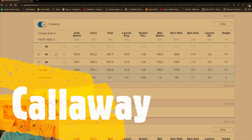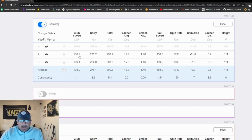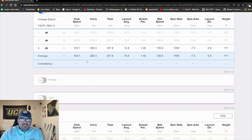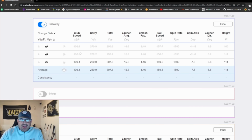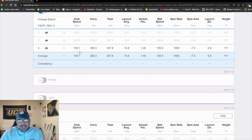If we really wanted to, we can take the big ball here. But I always take this at the club speed. It's pretty damn good at 106.9. But the one thing I did notice on this one, 109.1, I was high on this. And I had a good smash factor. 307 total, meaning I was probably hitting it slightly high on this, looking at the spin axis. So I caught it probably pretty low on the club. But spin rate, 1600.